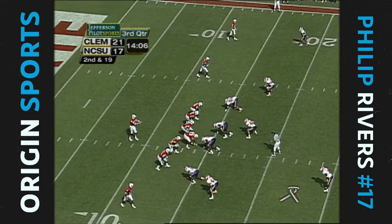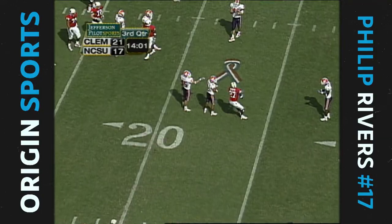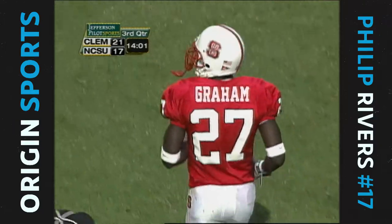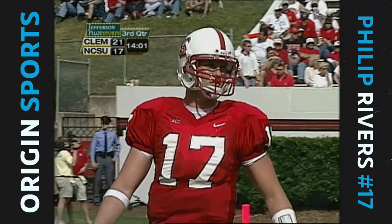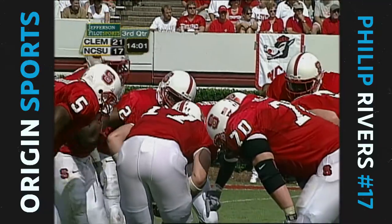Second down 19. Rivers out of the shotgun. Pass almost into Brian Mance's hands. Wrong uniform. Intended for Graham. No enthusiasm. You look at the red shirts on offense now. This group is a highly emotional group, and if they get a good play going, they're a different unit. But that penalty really set them back. They started off well.